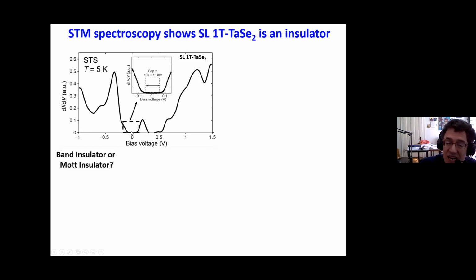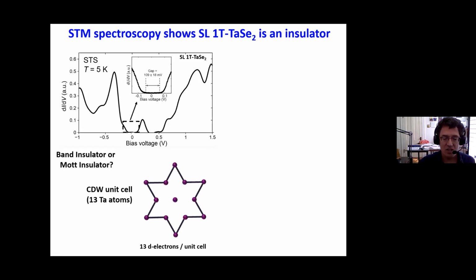And so you can see there's a nice gap at the Fermi energy. And so this is an insulator, and the gap is about 100 millivolts, depending on how you define the gap. So that's nice. It's an insulator. But is it a Mott insulator or is it a band insulator? Which is it? So that's not totally obvious. And so let's take a look at it.